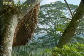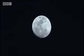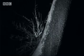The combs in which they store it are continuously guarded by the covering of bees. They cling so thickly that it might seem that nothing could get past them. But some thieves know how to do so, particularly at night. A death's head hawk moth flies over the surface of the colony and goes so close to it that the bees are alarmed enough to wave their warning.